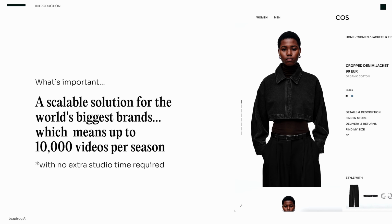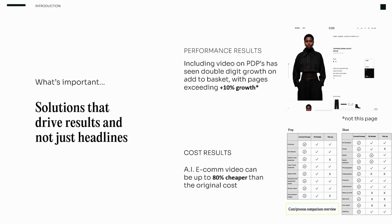And we're able to do that now with our own system, with our own SaaS product, but with no extra studio time required, which is always very, very useful. And last but not least is that we are focusing on solutions that drive results and not just headlines. So there are many wonderful pre-creative executions using AI, which are great and really help to drive the space forward, but our focus is on the ones that deliver results, and that's either as performance, and so we've been creating videos for our clients to go on their PDP pages that can add, in some cases, not in every case, double-digit growth to add to basket, and then also cost results, so AI in production can be a huge cost saving, and we've seen our production reduce the cost by 80%.